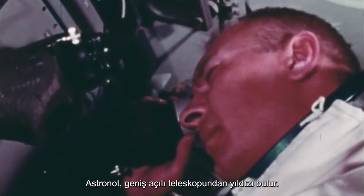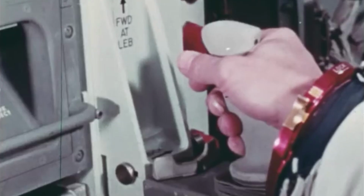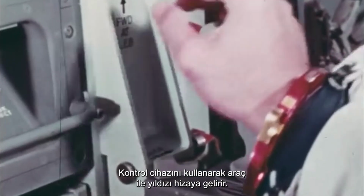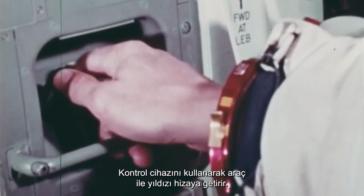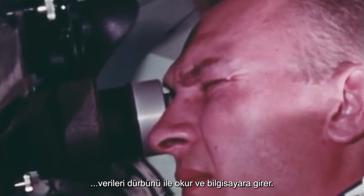The astronaut navigator finds a known star in the wide-angle telescope. Using a fingertip control, he changes the attitude of the spacecraft to bring the star into line. Once he has the star in position in the telescope, he moves the optical sextant. He lines the sextant up with the star and makes a reading.